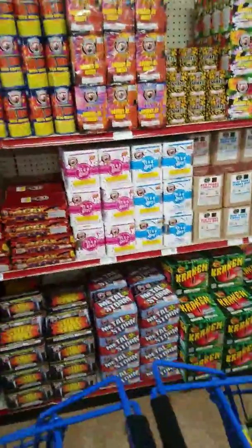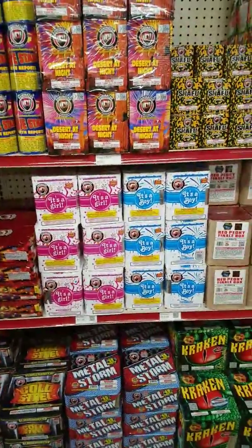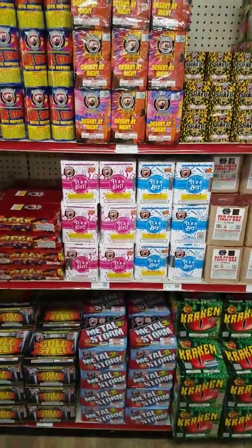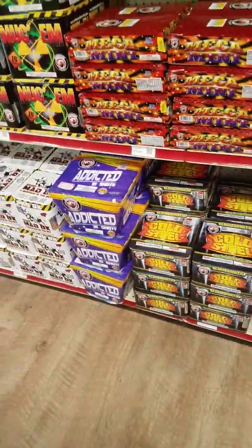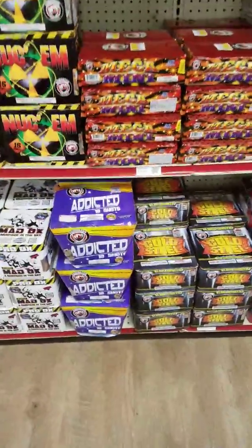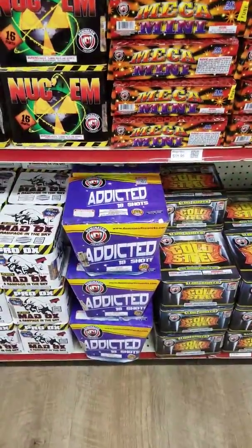How about anybody having a girl or boy baby out there for a gender reveal? We got lots of stuff like that. Metal Storm's a new cake this year. Addicted is a new fan cake this year. 200-gram, 18 shot.